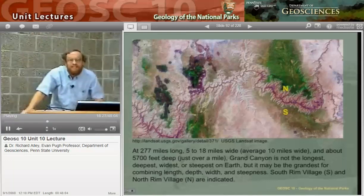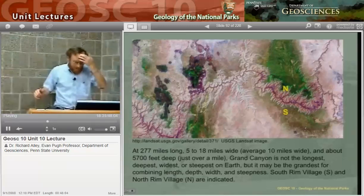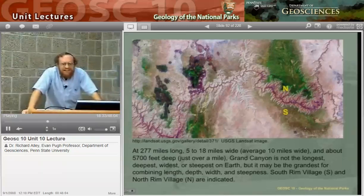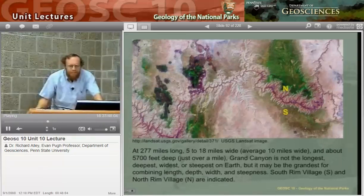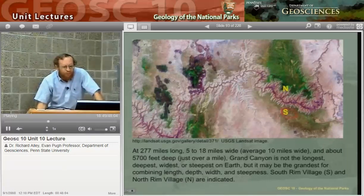The N and S in this picture are pointing to the North Rim and the South Rim, and that's where most visitors go. Most visitors drive into the South Rim, and then they walk down one place or another. They often end up going right down here. Some visitors get to the North Rim, and there's a huge amount of it that nobody ever gets to. But we had the good fortune to take our class there. The class students got us safely to the bottom and back.